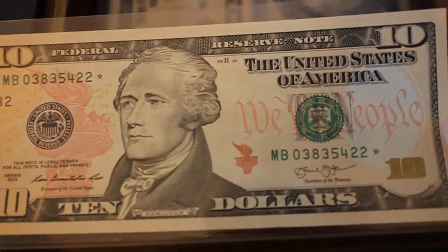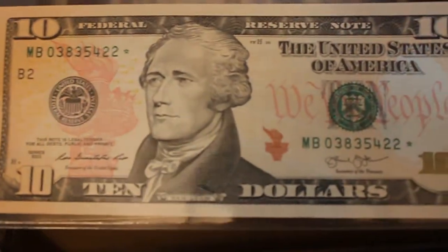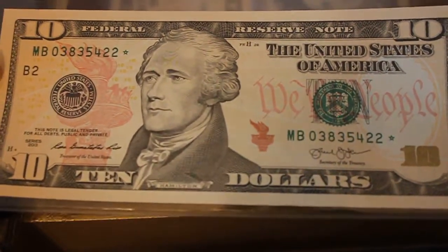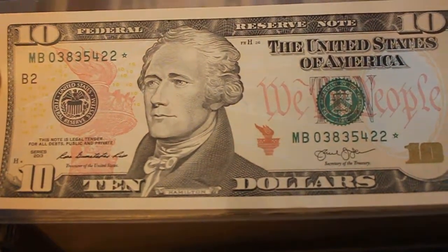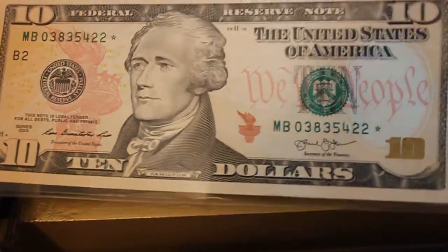Yeah, so you guys saw in the last video I was going to show you the $10 bills. This is a series 2013. I believe B is New York, if I remember correctly. I believe this is a New York print, and it's one of 640,000. It's completely uncirculated, so when I find them like that, I pick them up right away, and I have two of them.